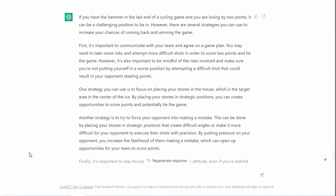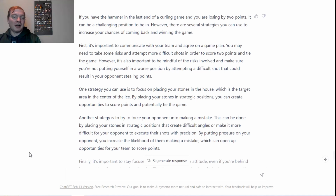One strategy you can use is to focus on placing your stones in the house, which is the target area in the center of the ice. By placing your stones in strategic positions, you can create opportunities to score points and potentially tie the game. Second sentence is fine, although it's extraordinarily generic, doesn't say what those strategic positions are. But I have to say, placing your stones in the house, not the best strategy when you're trailing by 2 in the last end. Your opponents are just going to hit them. You're going to need some guards first.